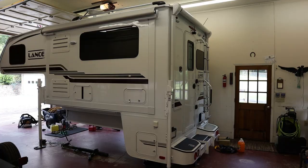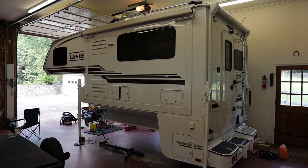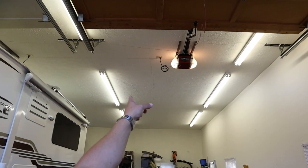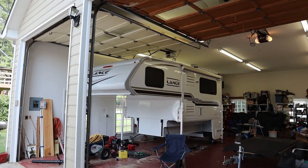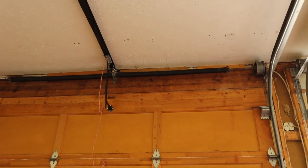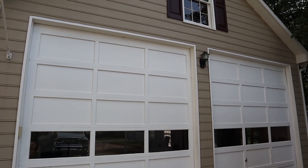Our garage is pretty big, but the height, like I said, is only a little over 12 foot. And in order to make them fit, we have to remove the garage door openers, if I can point at it here on camera. We're thinking about having the top up here redone to see if we can possibly get the campers to fit in there.